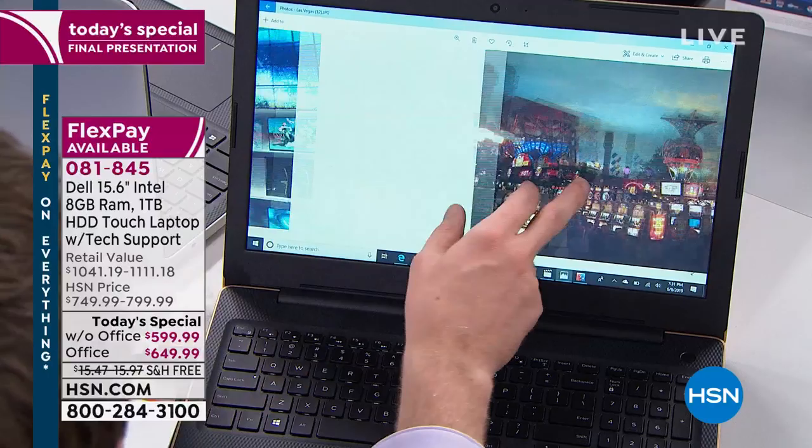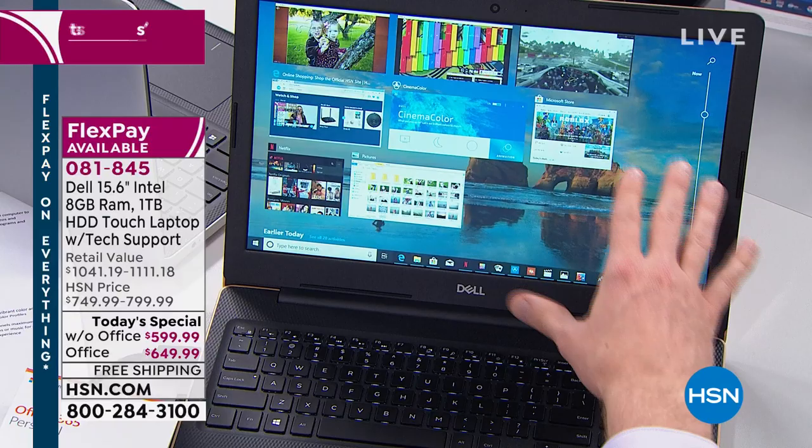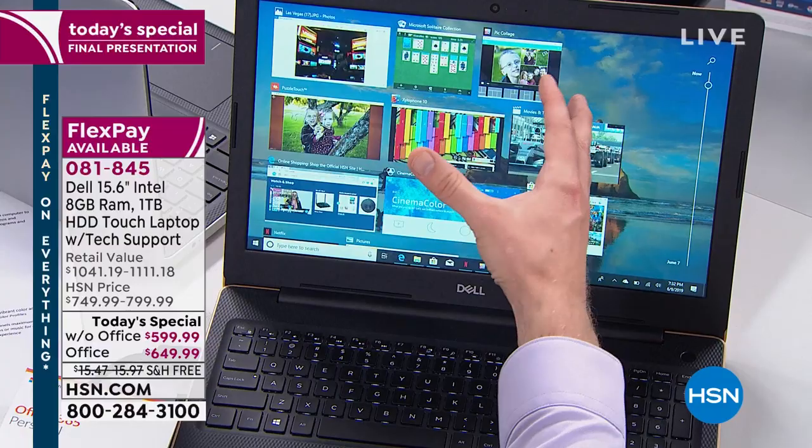And it's a big screen. We didn't even talk about the screen size. 15.6 inch. Let's talk about that. Well, it's the most popular screen size that's out there for laptops. This is the most popular? More people are buying the 15.6 inch screen. And this, as you see, I'm moving it. This isn't just an everyday screen. Most screens, you can't touch at all. This one has that touch interactive play.